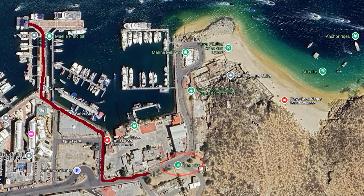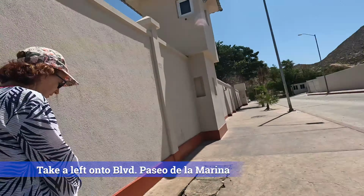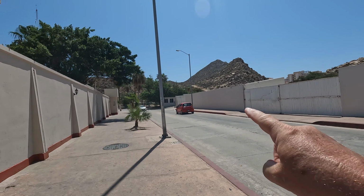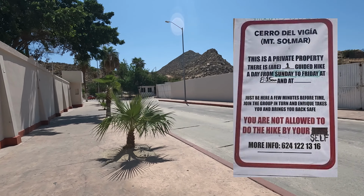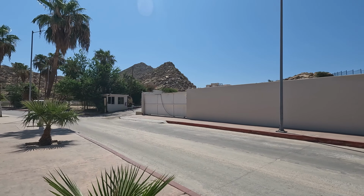When you hit the street with the condos on them, you need to take a left onto Boulevard Paseo de la Marina. It's the main road that's going to lead you right to the beach. There is a trail that goes up to the top of the hill that you can pay and walk with some dogs up to the top of the hill. And the hill you go up to is just about over here.